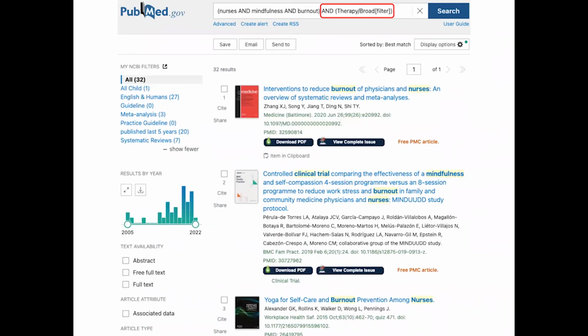If you look up at the search box, you'll see that the clinical queries hedge was applied to my search strategy. And we now have 32 clinical trials. The filter that they use for clinical queries is slightly different than the checkbox for the clinical trial article type filter. Also included in that 32, we see a systematic review and meta-analysis that we were looking at before. It's really just because it contains the keywords clinical and random, which were in the therapy search hedge.